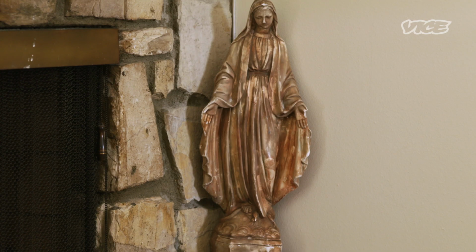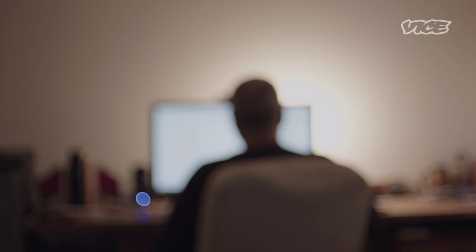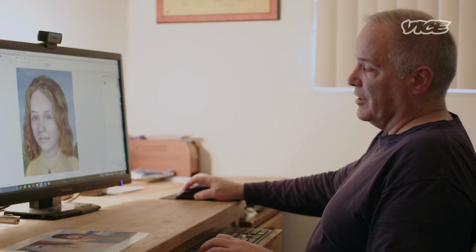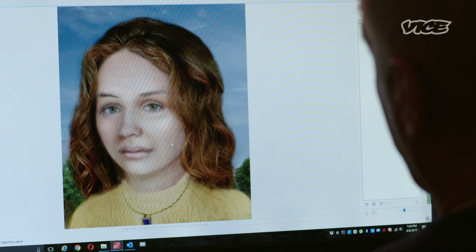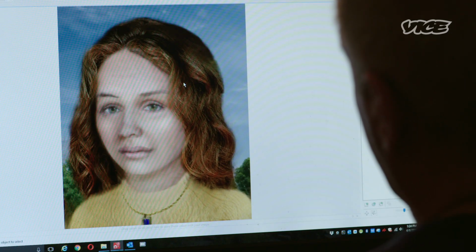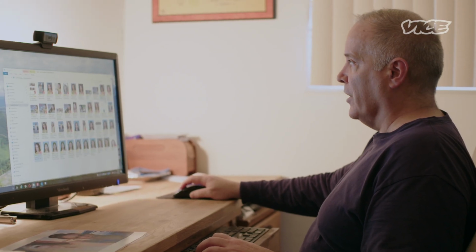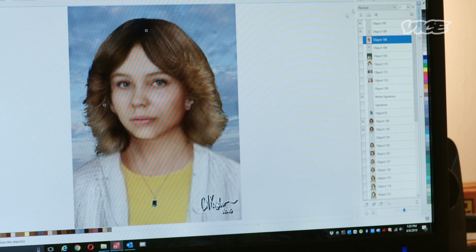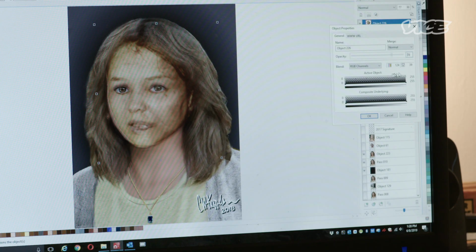It wasn't unusual at all for me to spend 10, 12 hours a day with a Walker County Jane Doe case. This was pre-embalming, so you could see that her mouth had a much different look. I created this image from there, and this was still when my skills were quite crude. And eventually, as I kept developing and developing, I came up with this version. By 2016, I was able to come up with this version. I must have revised this image probably 20, 30 times over the years.